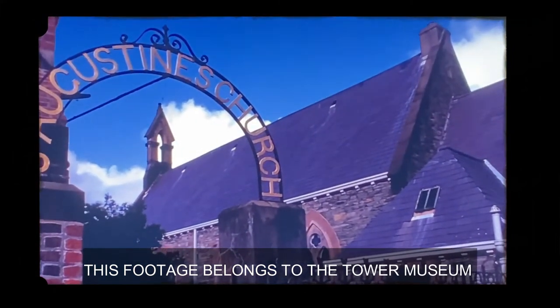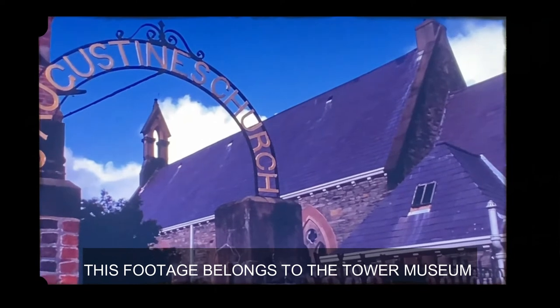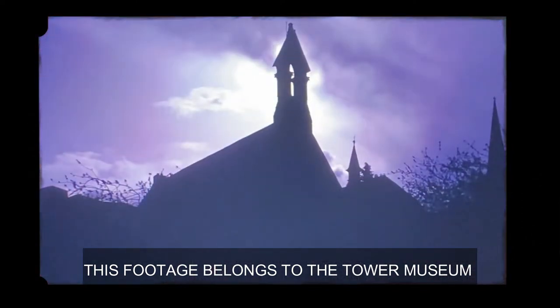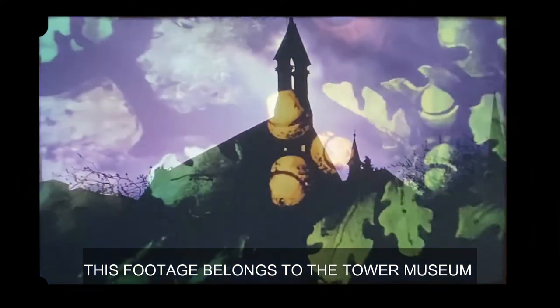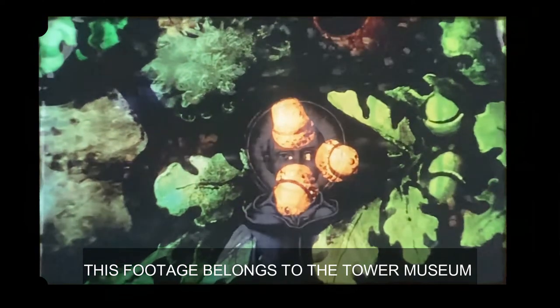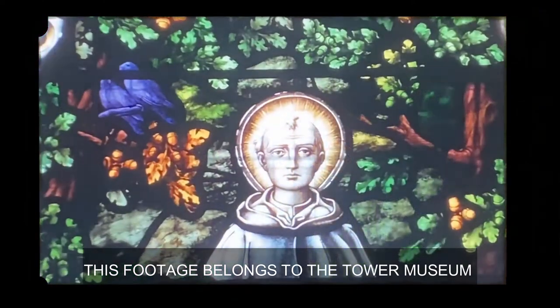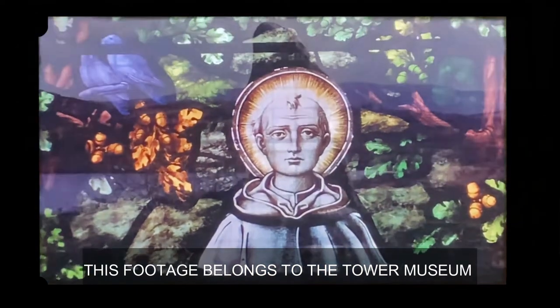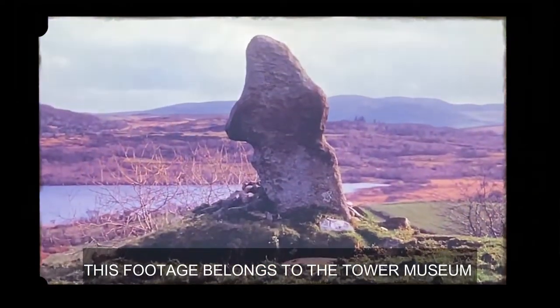The original 6th century Columban monastery was probably located on the site now occupied by St. Augustine's Chapel. St. Columbkill was also known as St. Columba and was born in the year 521 at Garton in County Donegal. He was the founder of a great monastic tradition.